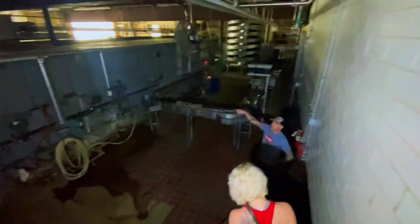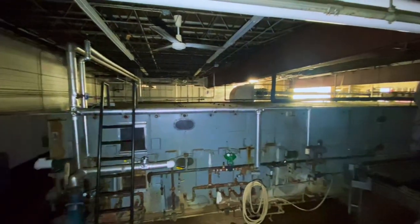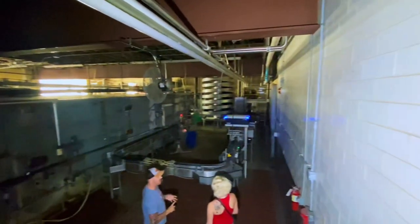Yeah, so on the other side of this wall is that bottom machine that cuts, you push the batch right in here, and then it kicks out, and then it's checked three or four times along this for contaminants, anything like that.